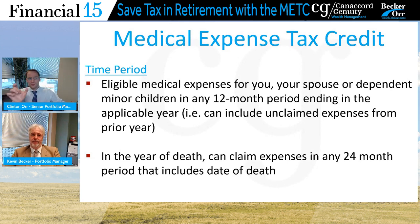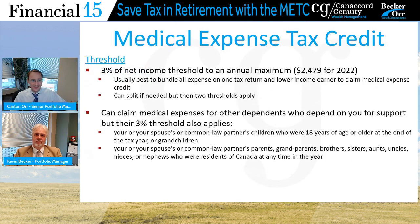Yeah, so you can move that 12-month window around. So whatever medical expenses you have not yet claimed, you move that 12-month window within the rules there, and you can get the most you can out of it. We'll get into the threshold here because this is an important bit about how it works and what will ultimately determine your credit.